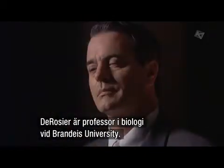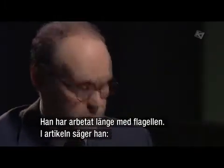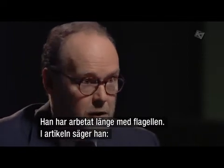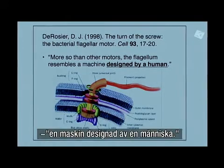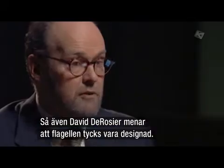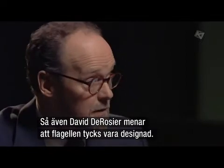Now, David de Rosier is a professor of biology at Brandeis University in Massachusetts and has worked on the bacterial flagellar motor for most of his career. Now, in that article, he makes a statement, quote, "More so than other motors, the flagellum resembles a machine designed by a human," close quote. So David de Rosier also recognizes that the structure of the flagellum appears designed.